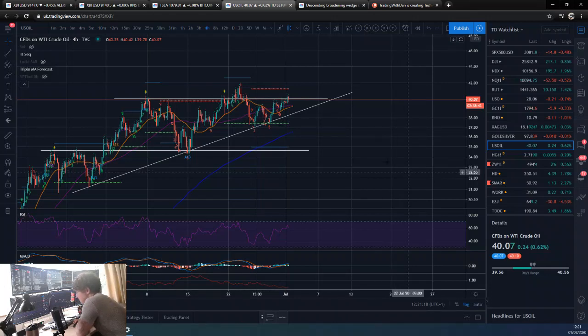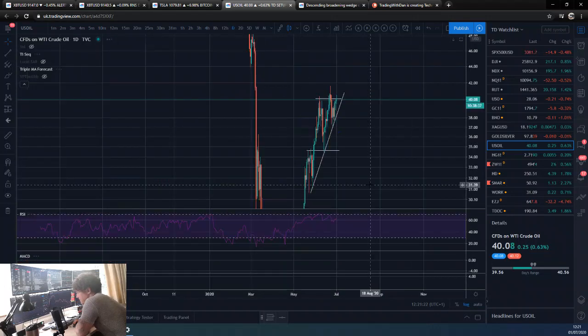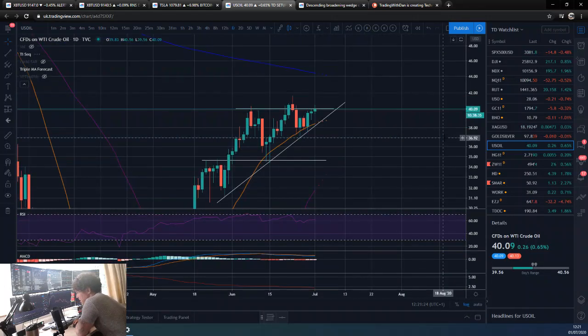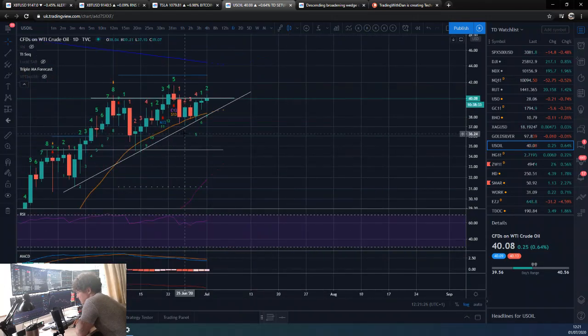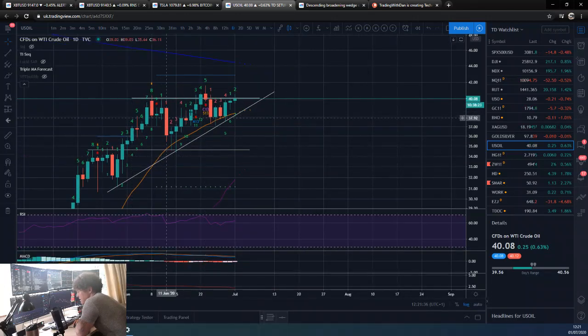We'll have to see what happens. Obviously, we can drop out of this by all means. We've got horizontal support here. Go to the daily. We've got no real moving average support other than the 21, which is currently sat around 38, not too far away from price. So that's kind of what we're looking at here. This horizontal level, I'm not going to draw it in, and this support could prove a good buy level, but we'll see. Not necessarily going to go down.